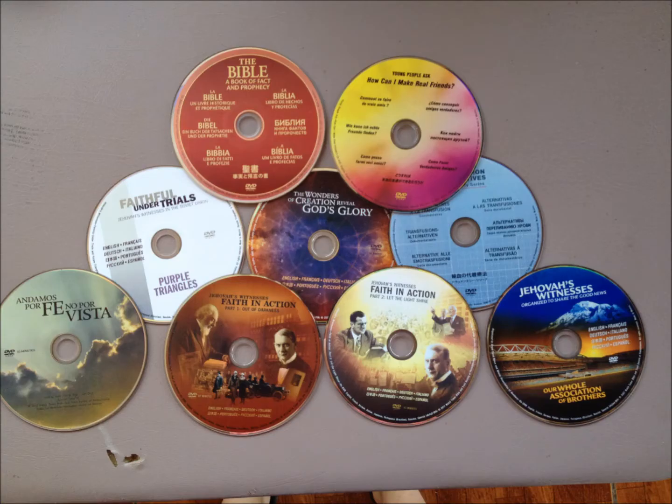Recently, a man who I was studying with started his own television station that just broadcasts to the territories we preach to. And he asked us for any videos that we would like to put on the station. So we got permission from our circuit overseer and we gave him these discs that you see here in the picture. We also gave him all the videos that we had downloaded from the website.